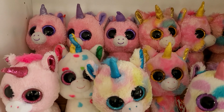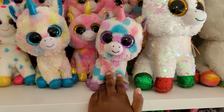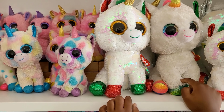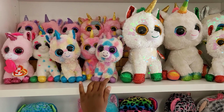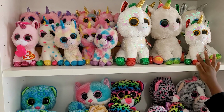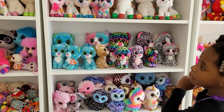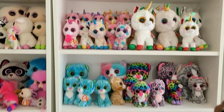That's not a sparkly one. All of these are not sparkly, except that one's supposed to be on that side. And these are sparkly color sequins. So, whoop! And we're moving on to the top.